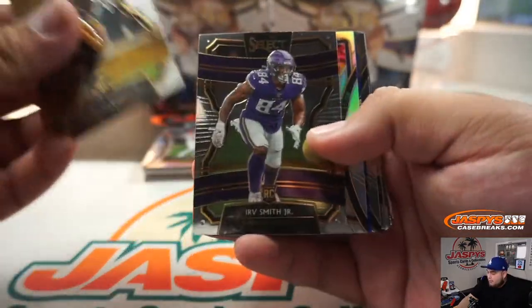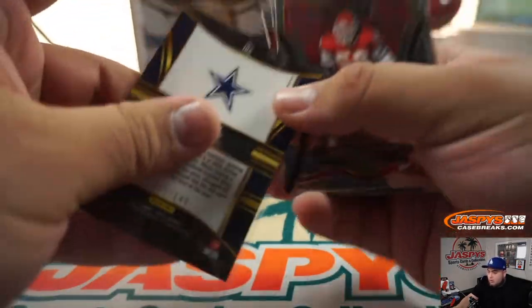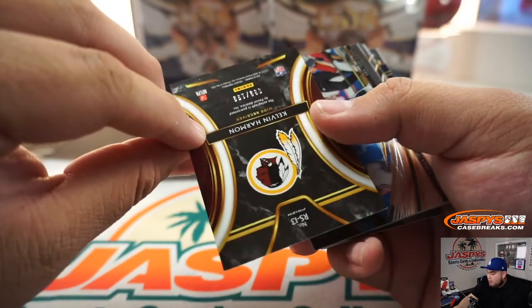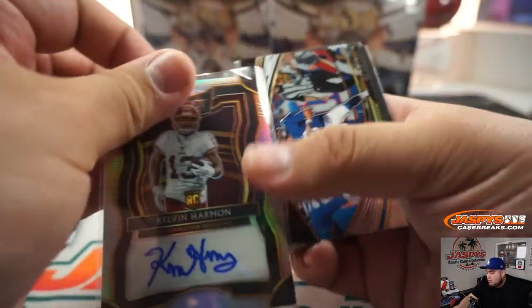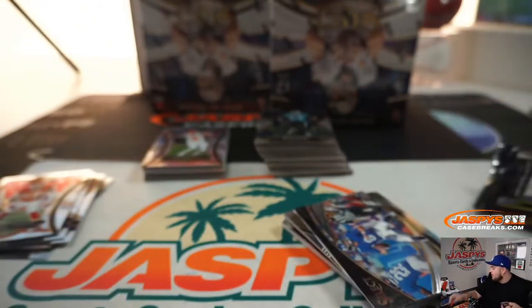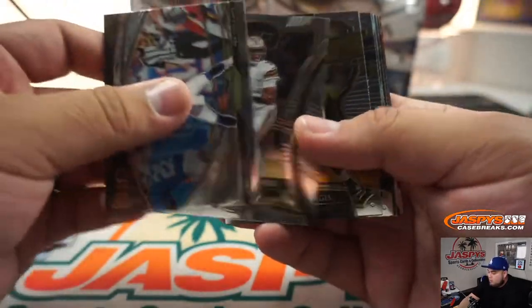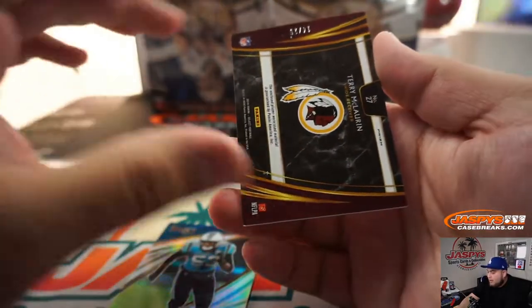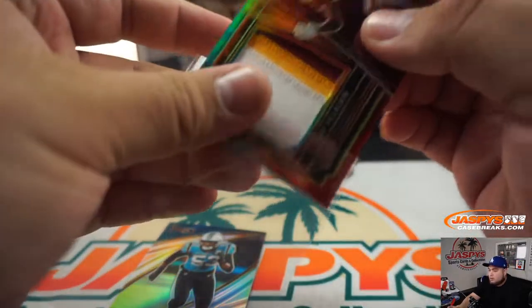Alright, guys, good luck. First box. Julian Edelman and a Michael Gallup to 149 for the Cowboys. SKS. And Calvin Harmon to 199. Little rookie silver auto. Washington Redskins, 30 out of 199. Bailey with that one. Burns. And a Terry McLaurin to 25 tie-dye patch. There you go.